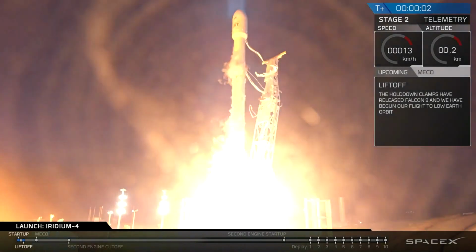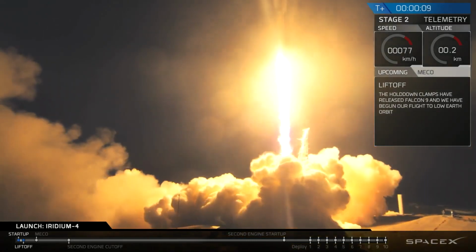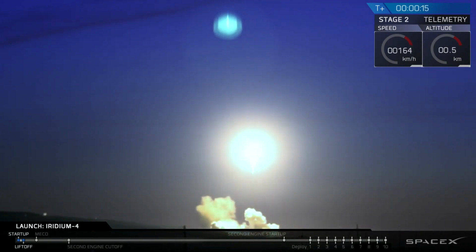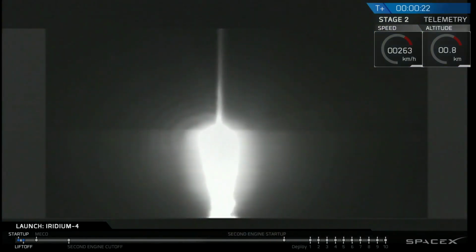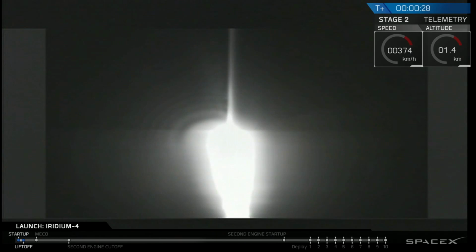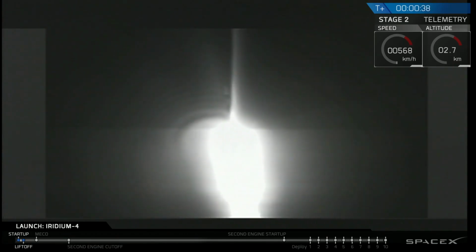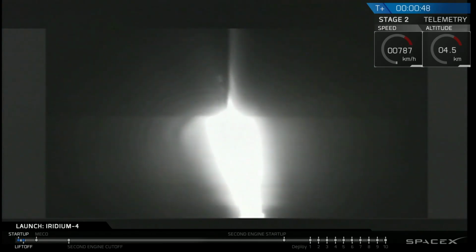Liftoff, Falcon 9. Vehicle cleared the tower. Payload propulsion nominal. Moving to 3 knot 170. Power and telemetry are nominal.